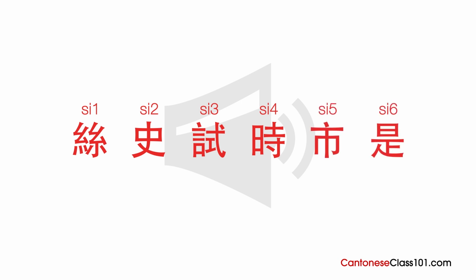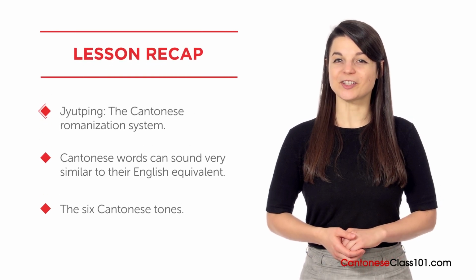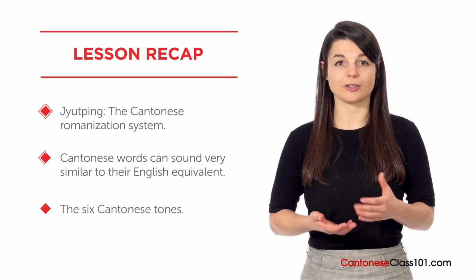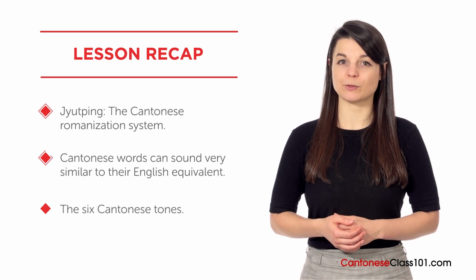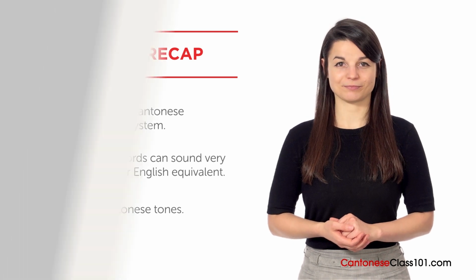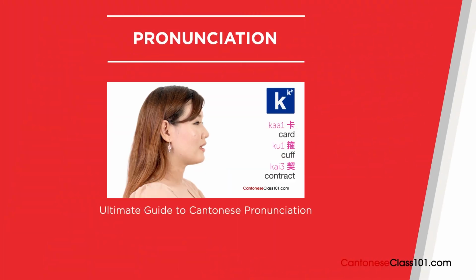Okay, let's wrap up this lesson by recapping what we've learned. In this lesson, you learned about the Cantonese romanization system, and we learned that Cantonese words can sound very similar to their English equivalent due to the Western influence while under British rule. Lastly, we learned a bit about the 6 Cantonese tones. We've covered only the basics of Cantonese pronunciation.